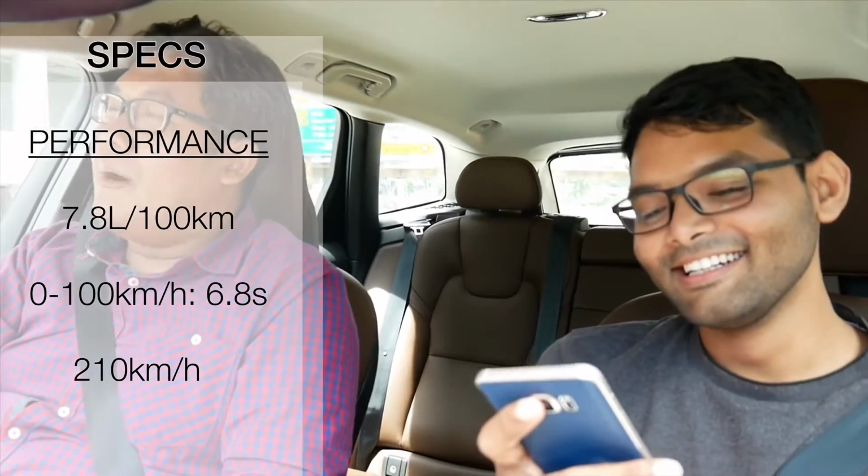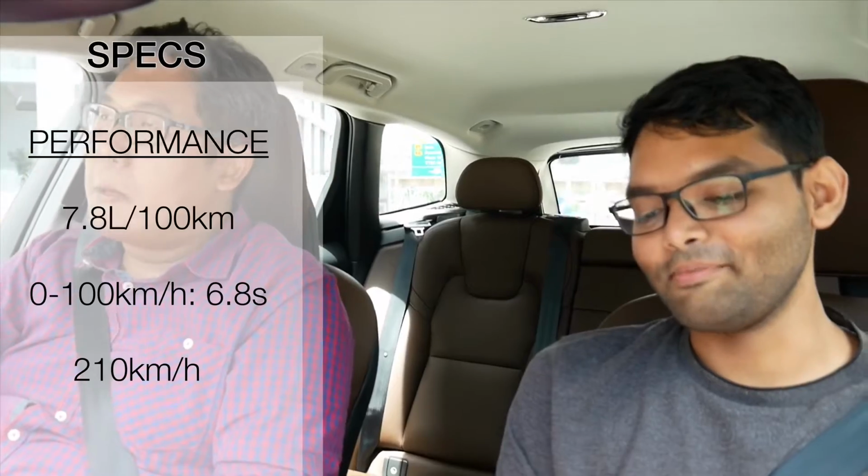That's called change tyre every year. So, yeah, I mean, power-wise, you can't complain. It is powerful. It is very powerful.